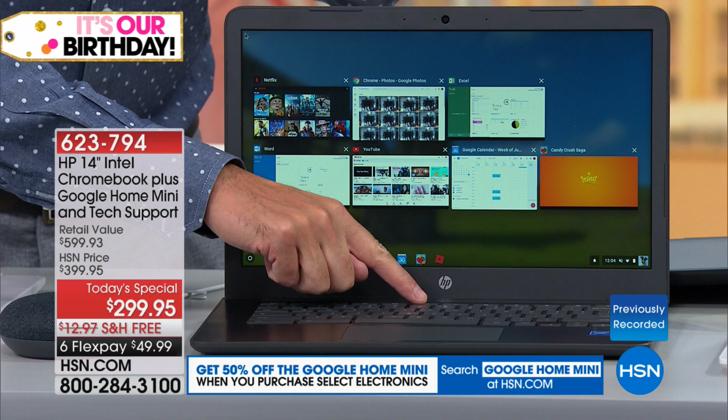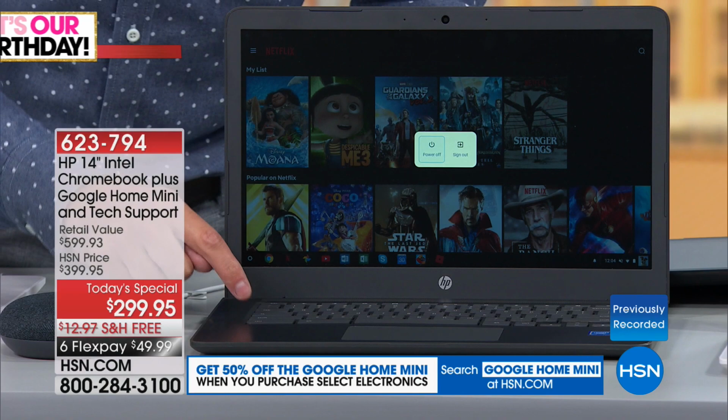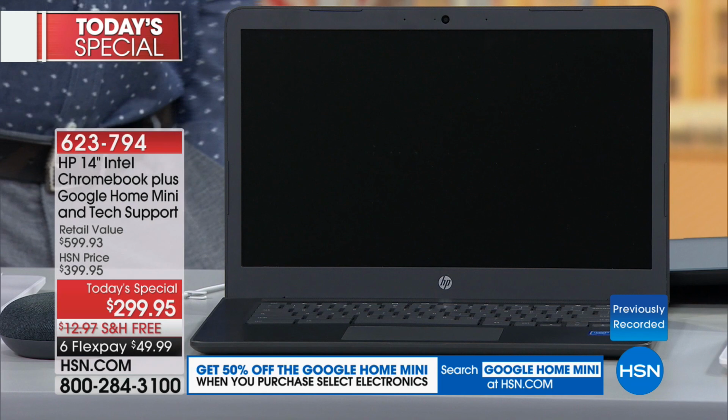You know what I'm gonna do? I'm gonna turn the computer off. Why in the world would I start my presentation by turning the computer off? That's not something we ever do, because I wanna show you how quickly I can turn it back on. And I have a challenge for you.